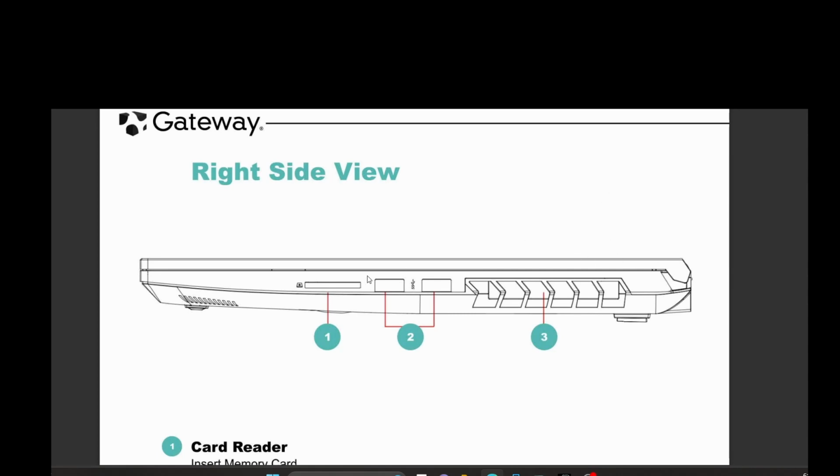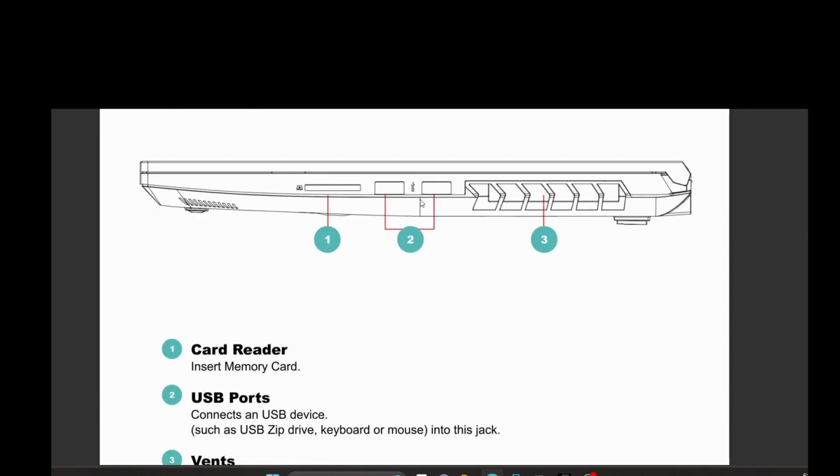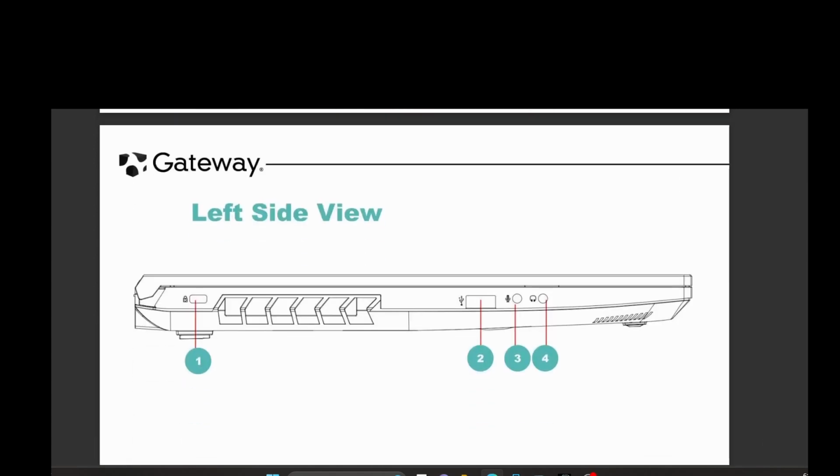First, we're going to take a look at the right side of the machine. And as you can see, number 1 there, that's a card reader. That is coming in very handy. I'm using it right now. There's your 2 USB 3.1s. So those are going to be your faster updated USBs. And a large vent. I'm going to talk about the venting here in a second. Now on the other side, left side of the machine, you have a Kensington lock here. Another USB, that's going to be your USB Legacy 2.0, a microphone input, which I'm using now as well, and another headphone jack.